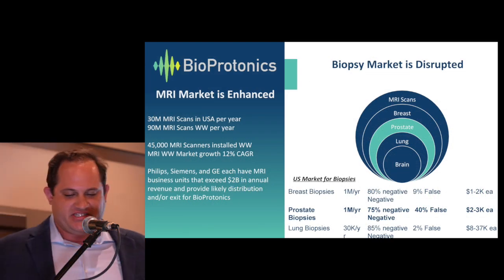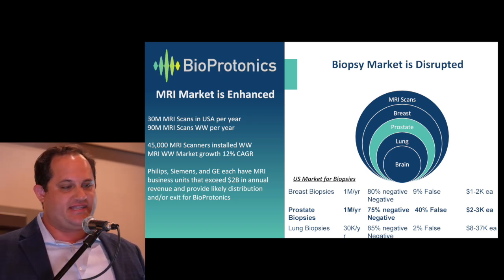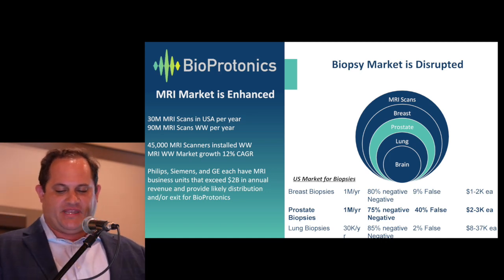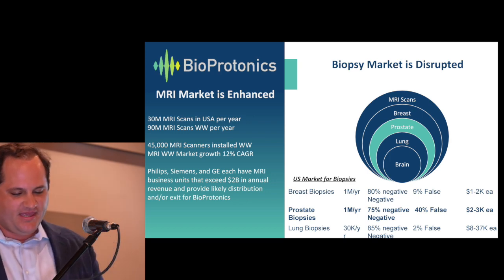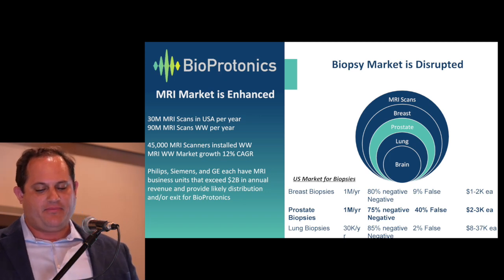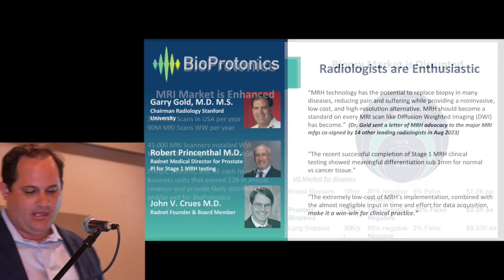Our MRH technology will enhance existing MRI diagnostics in the market. We have high confidence that MRH can be applied to many different pathologies and disease diagnostics. However, our focus is the prostate because it's the leading cancer in males and because there's a high false negative result, roughly 40% from biopsies. The biopsy market's very large. In the US alone, there are about 1 million biopsies performed for prostate, and the reimbursement is around 2 to 3 grand. So it's a 2 to 3 billion market.